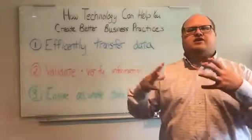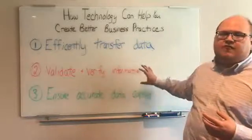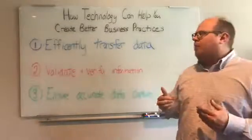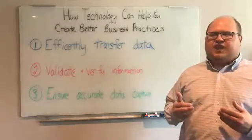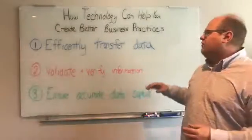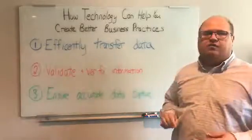All that information is coming in, it's being validated, it's being verified. Maybe the address is being validated, maybe someone's mode of transportation is being validated, maybe we're validating that the drop-off time isn't before the pickup time. That obviously doesn't make sense. So we're validating all that information to make sure it's right and efficiently transferring it into the system.